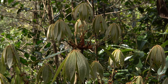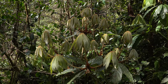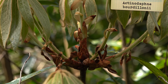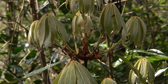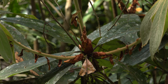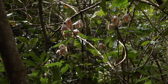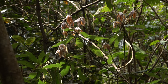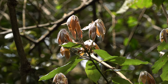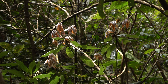Another species of the Lauraceae family, and we see at the base of each branch all the brown, dry cataphylls which are protecting the bud. Still another species of Lauraceae, which has much smaller leaves, but always these flushes of young leaves growing all together.